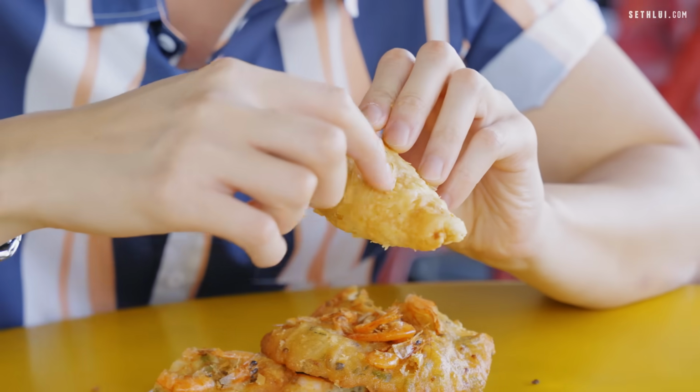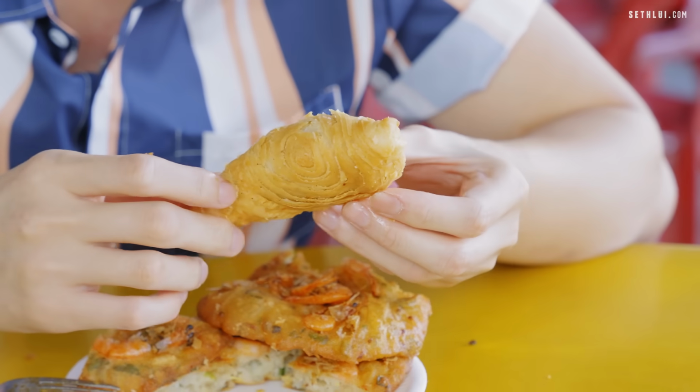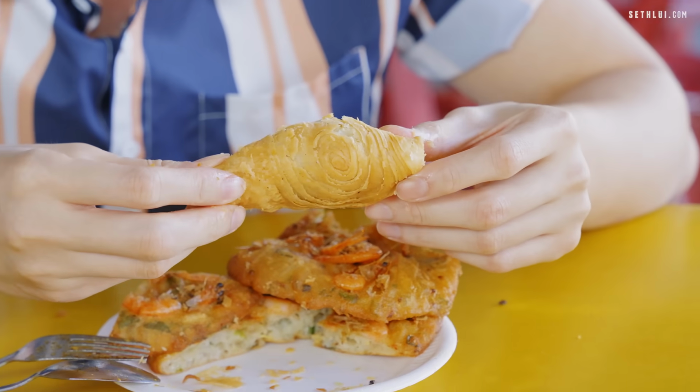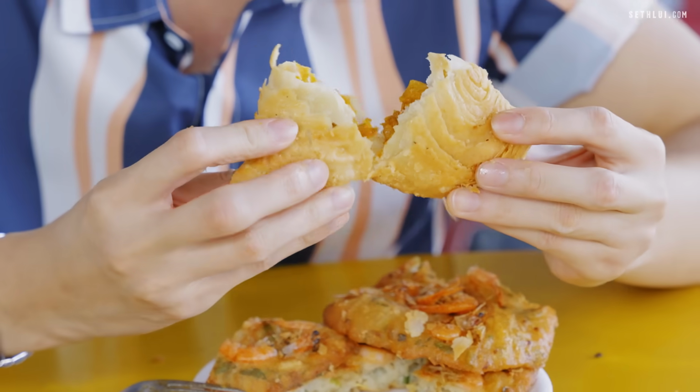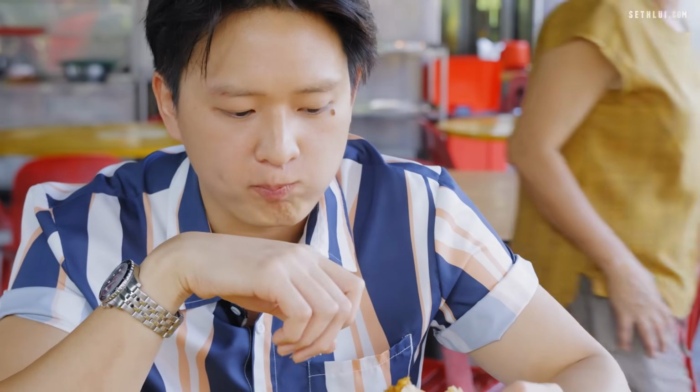Let's move on to the curry puff. It looks super flaky. They actually have a nice circular pattern. It's kind of rare you find these curry puffs now. It's very Indian style, I believe. That's nostalgia in a bite.